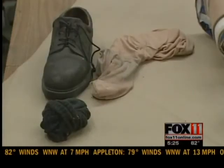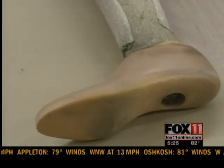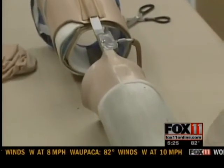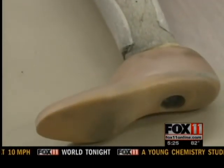He did say that the foot was sticking out of the garbage can, which I'm sure was enticing to somebody going by. Although the case may be odd, officers say having it solved makes it worth the legwork. I'm just glad that we were able to figure out where it came from and that nobody's missing it. In Menasha, Ben Krumholtz, Fox 11 News.